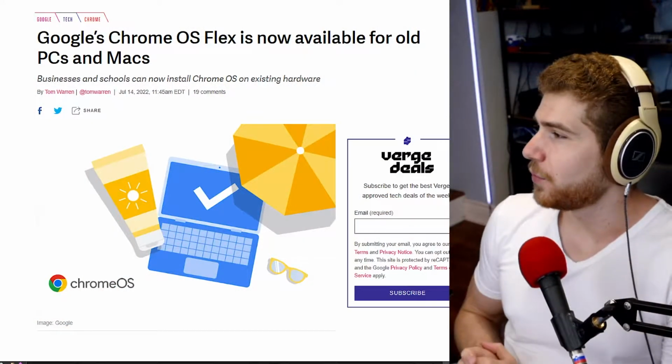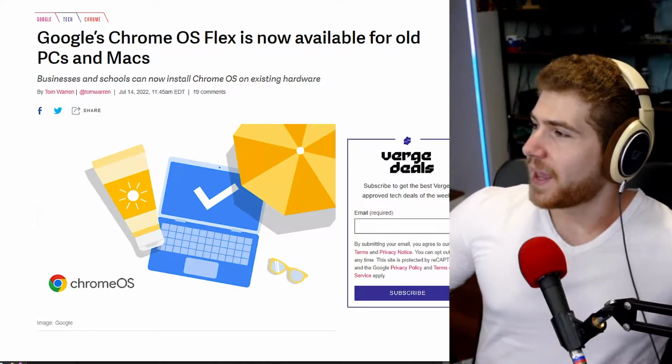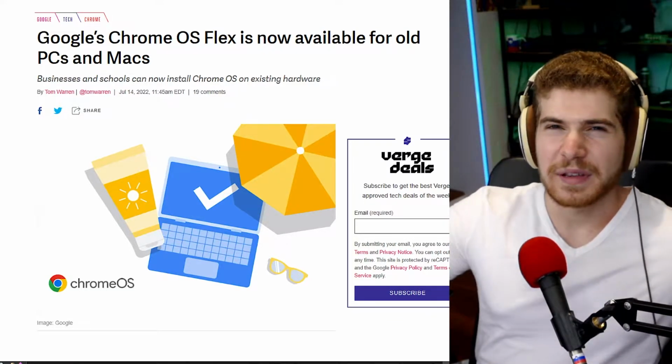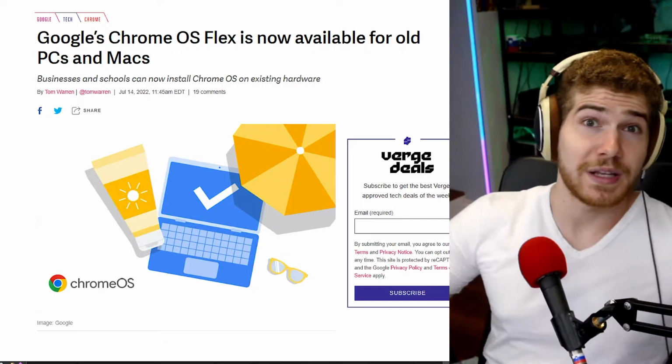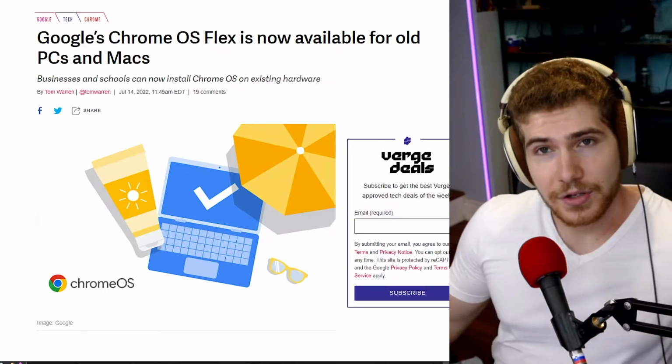So Google's ChromeOS Flex is now available for many old PCs and Macs. Some certifications go for computers that are even like 10 years old, but you can even install it on computers that are even older than that. And it should run fine.